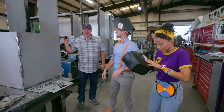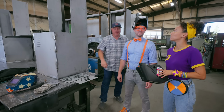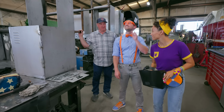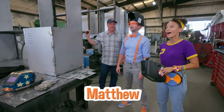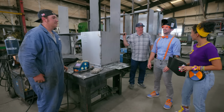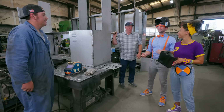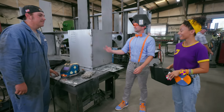And why do you wear the gloves? To protect you from the heat and the spark during the welding process. Whoa. Smart. Yep. Yeah, good to be safe. Yep. And are you going to be the welder today? We have Matthew here, and he's going to teach you how to weld the body. Oh, all right, cool. Well, I guess we'll be seeing you after this welding fun. Yep, I'll catch you later at the paint shop. All right, see ya. Whoa, nice to meet you, Matthew.